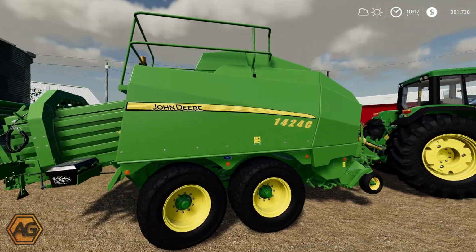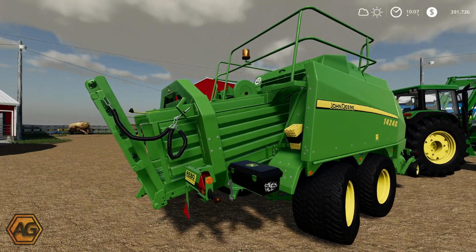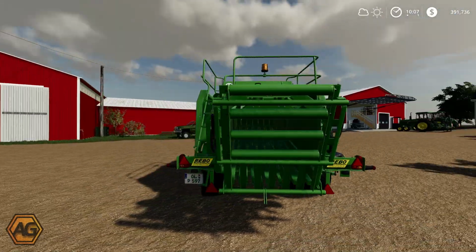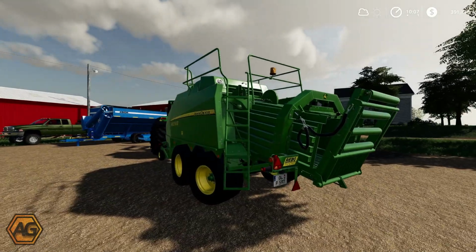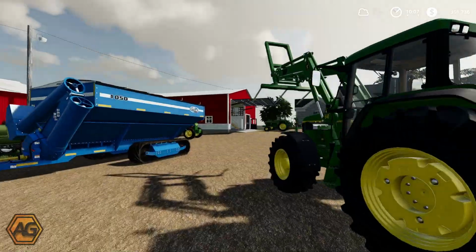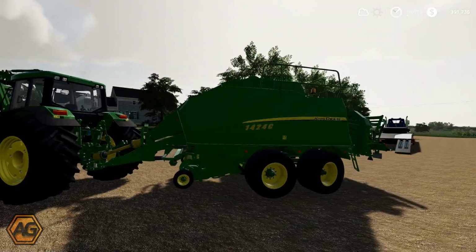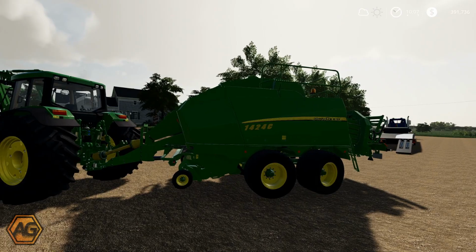Which on the back here we've got this John Deere 1424C baler. So I'm quite excited to give this a go. Quite excited to do something other than round bales. Obviously that's all we've had so far on the farm, but I'm just looking forward to being able to stack these on the trailer instead of those round bales.